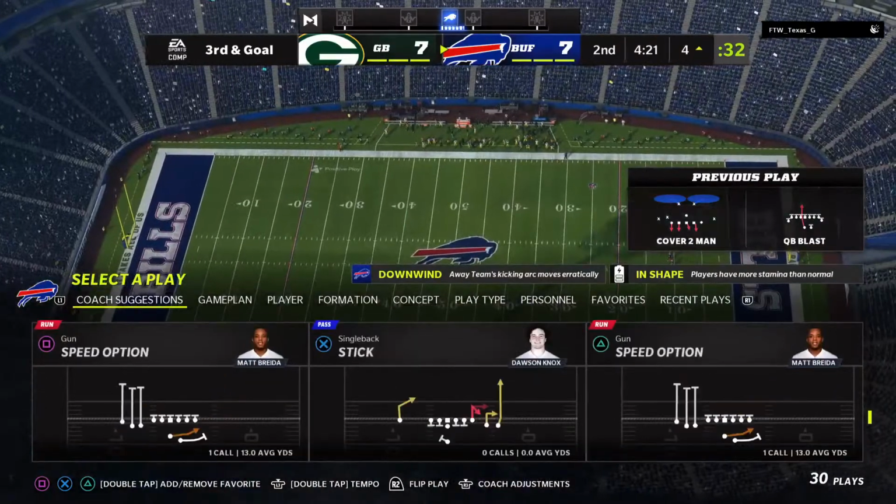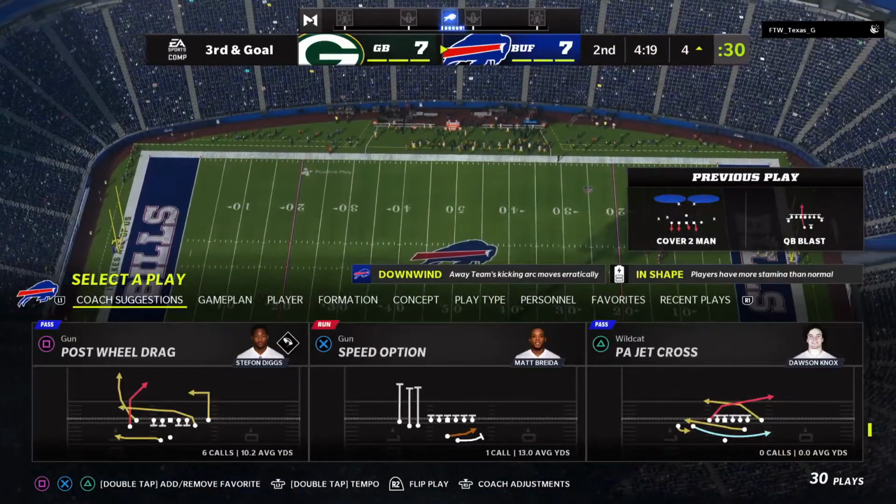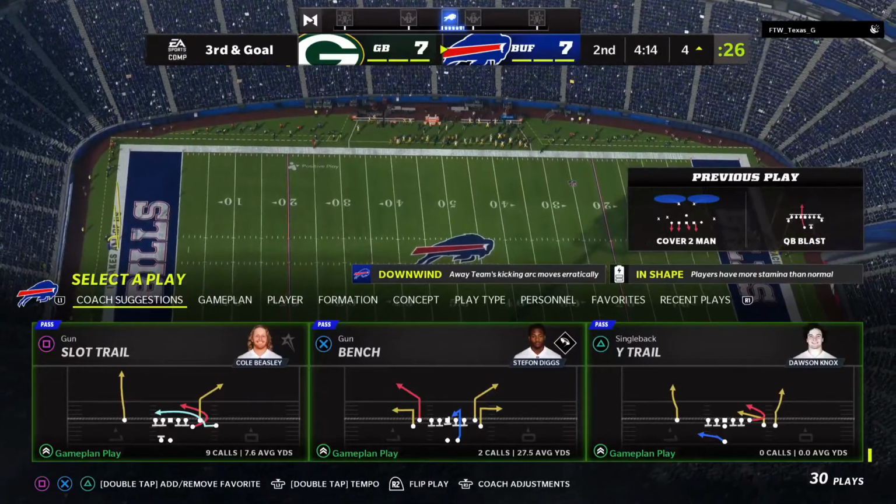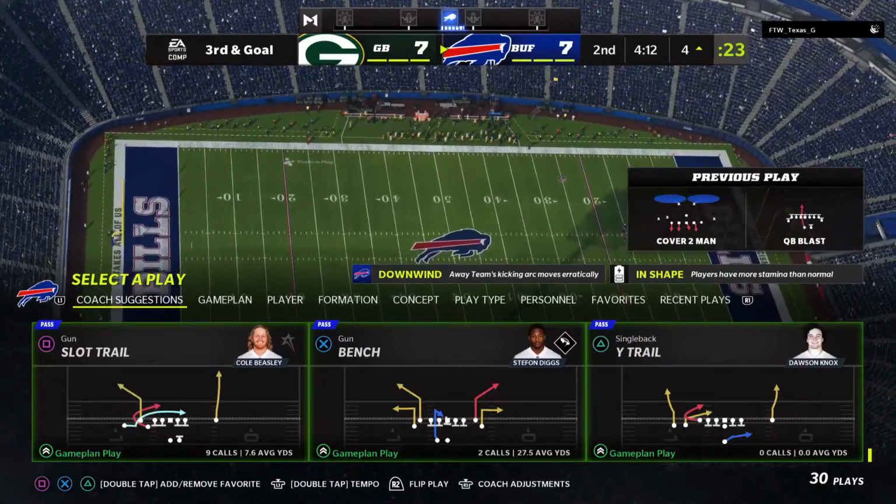Well, they didn't get a whole lot out of that one, but I think you got to continue to try and run it and try and keep the defense honest. You mean or else he'll just sit back, dare you to throw it on every down? Yeah, you get your quarterback hit a lot that way, too.